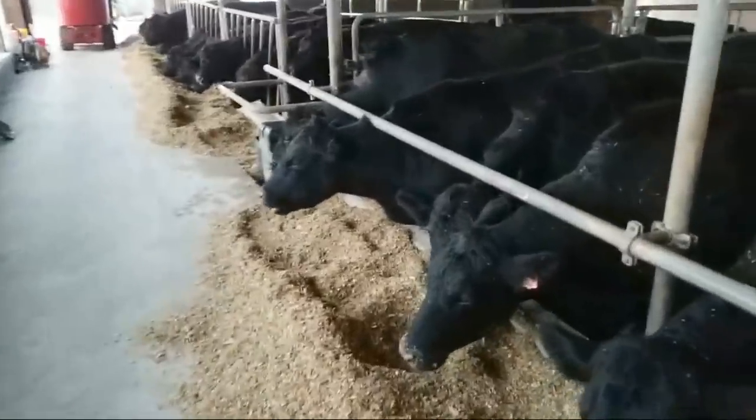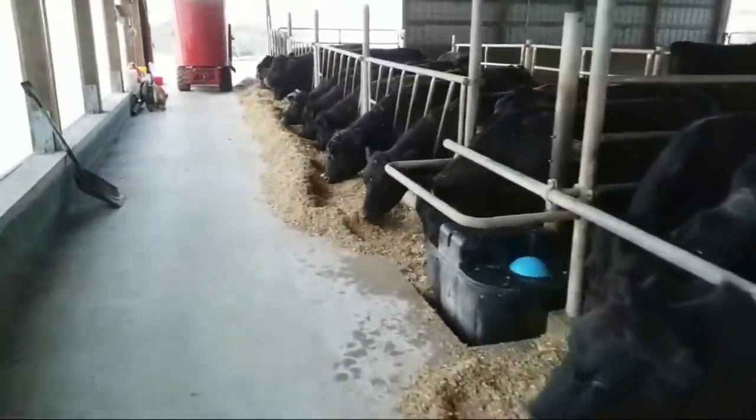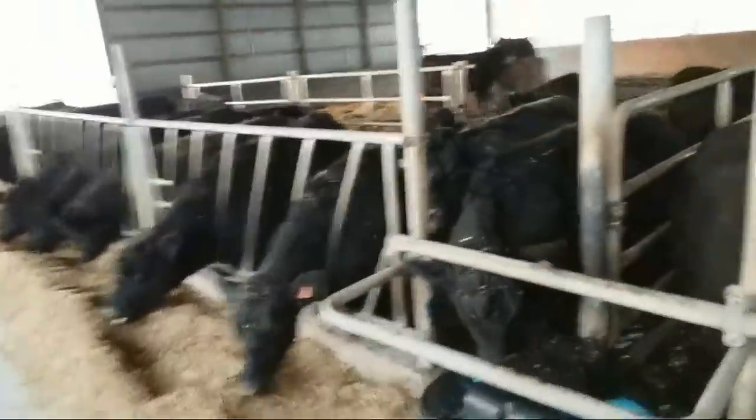Yeah, it is pretty nice. I don't brag about them, but they are nice looking cattle for being on concrete. I really like the calves.